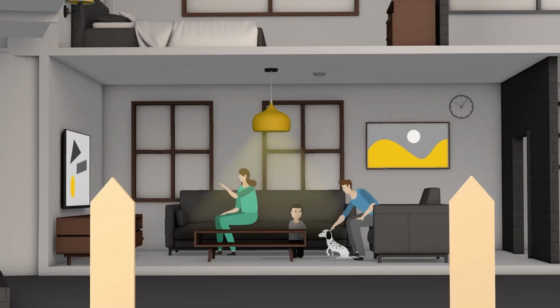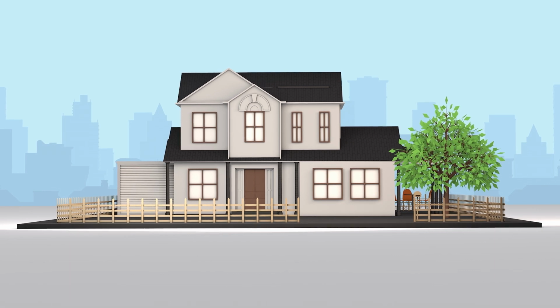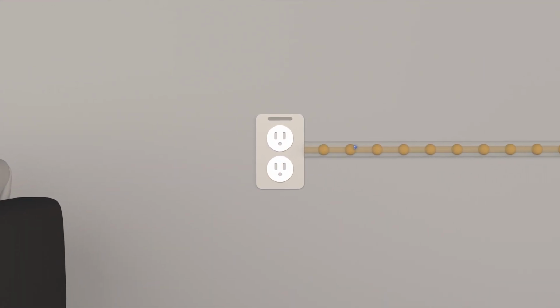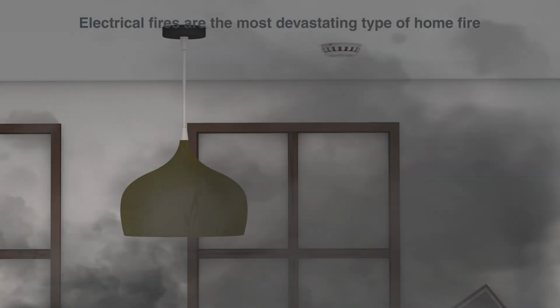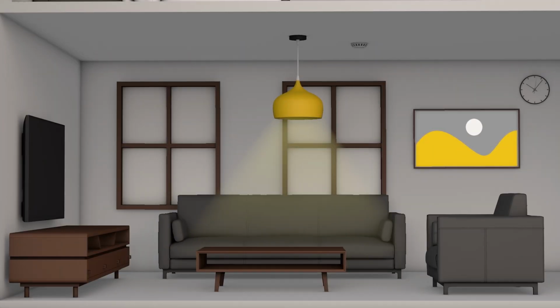You've invested a lot into your home. Whether it's old or new, a hidden electrical hazard could silently develop into a fire and destroy what's most important to you. Smoke detectors alert you once a fire has already started. Imagine if you could prevent these dreadful fires before they start.